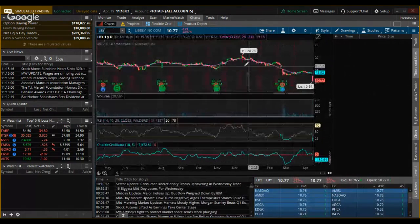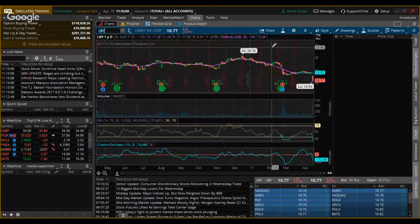Let's see. We see LBY. Definitely oversold, down 23%, implies a $3 move. But if you like to play stocks that imply a 10% upside, this is definitely one to buy. So you can probably buy it at 10.77, look to sell it at 11.77, or you could buy it at $10 and look to sell it when it breaks through that $11 handle.